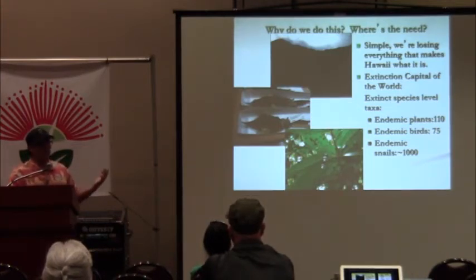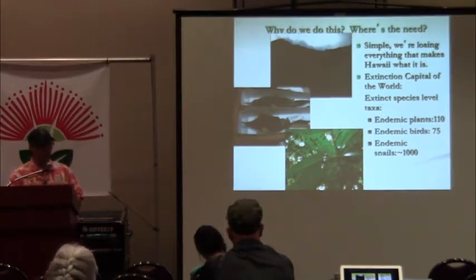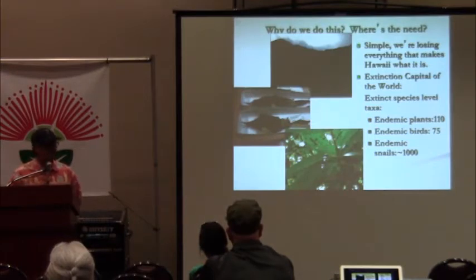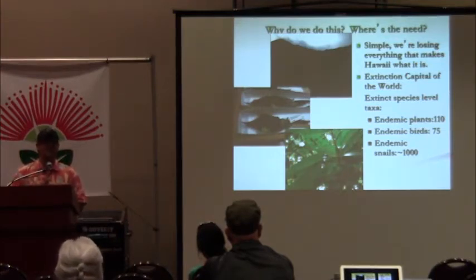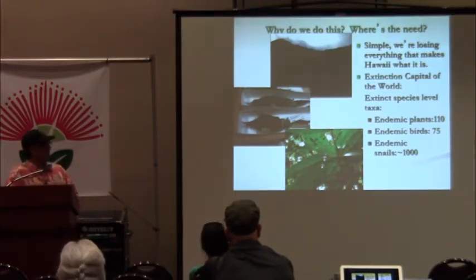And the name of our company is called Hui Ku Maoli Ola. And Hui Ku Maoli Ola means the organization that stands for native life. It doesn't specifically talk about plants, even though that's what we mainly deal with. We strive to encourage all native forms of life to grow, including Hawaiian people themselves. And literally what it all funnels down to are the plants. And so that's why we focus our lives on doing that.